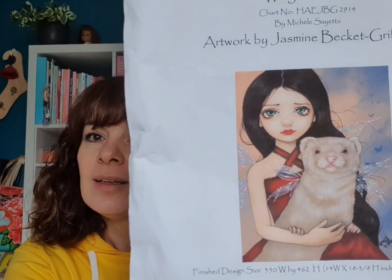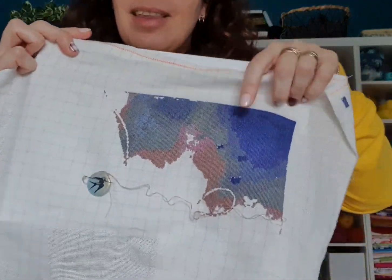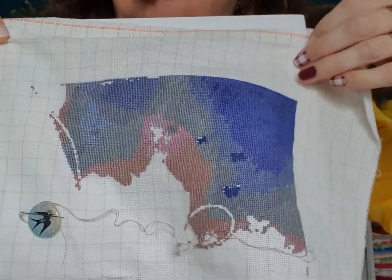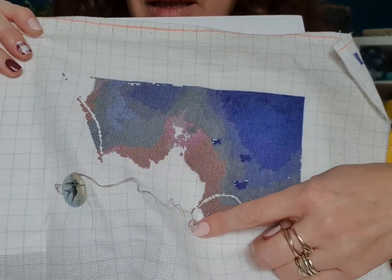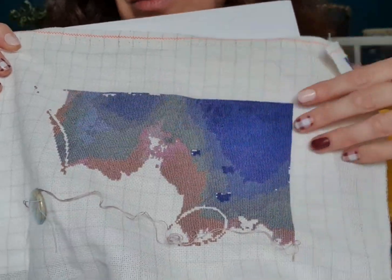I've been working, of course, on my winged ferret. Artwork by Jasmine Beckett-Griffith. And I have this so far. Oh, my silly board. I have to buy another one. I put in all the pink. I think I was doing the beigey bit last time, but I'm not sure. And I put in all the pink. I think this is going to be a piece of the wing, the outline, but I'm not sure. And this is where the hair comes in. So yeah, I love this. It's really addictive. I'll show you in the haul what I was up to.